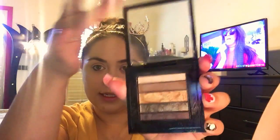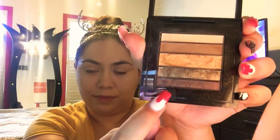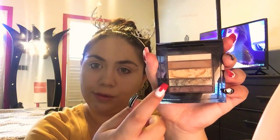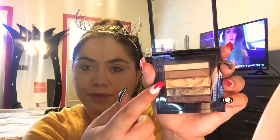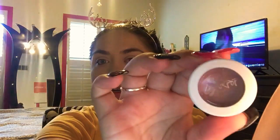This next one is from MAC. It just has a little bit similar shades. I really like this dark. It's like a plum. And then this is like an army green. This one's like a goldish color. Super beautiful. I'm also going to take this color from ColourPop. This is in the color Bill.